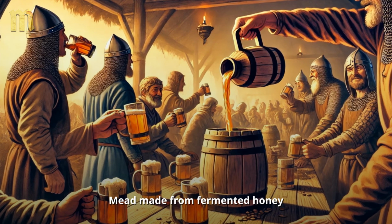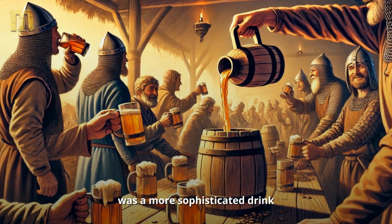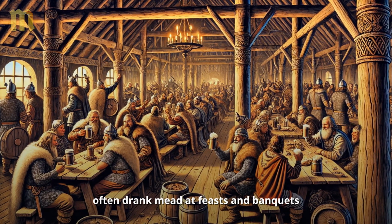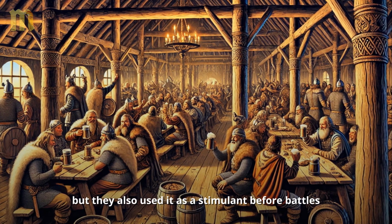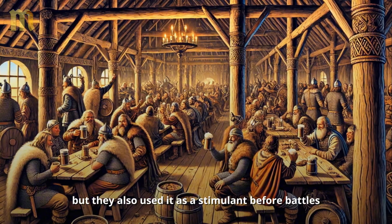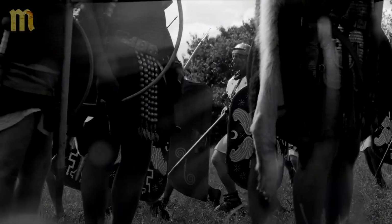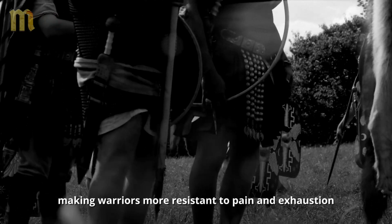Mead, made from fermented honey, was a more sophisticated drink associated with elite warriors. Vikings and knights often drank mead at feasts and banquets, but they also used it as a stimulant before battles. It was believed that this drink strengthened the body and mind, making warriors more resistant to pain and exhaustion.